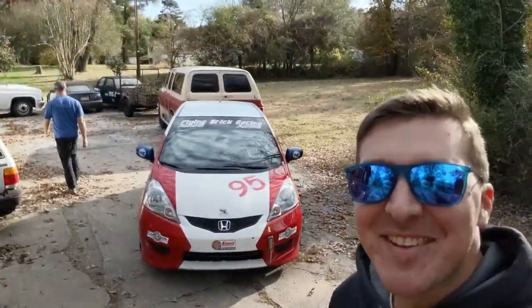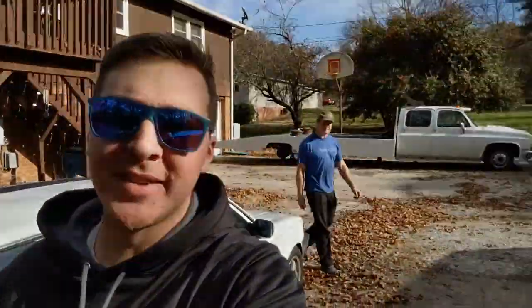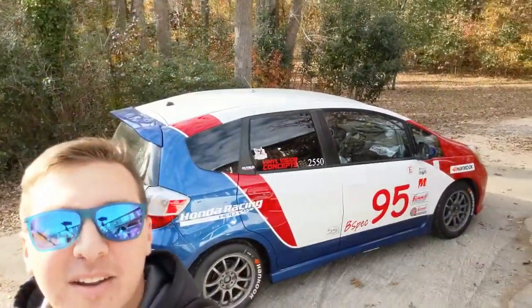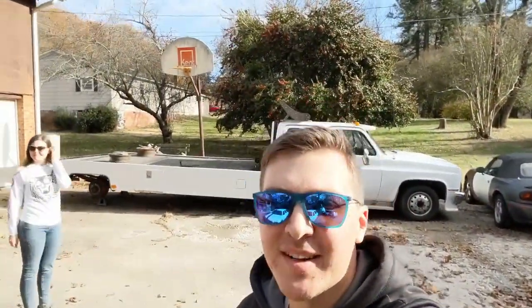There she is. That's what we're here for. Look at it. Isn't it awesome? Check it out. My buddy and I bought this car together so that Justin right here could go racing. And well, now I'm going to go pretend to go racing. He took the car and finished fifth at his first runoffs, which is pretty sick. But he is on the greener grasses here. I'm gonna take this thing and do something else. But he's got a cool project. Go check out his YouTube channel, Flying Brick Racing.